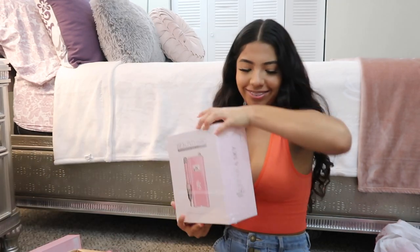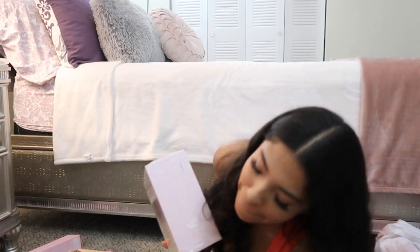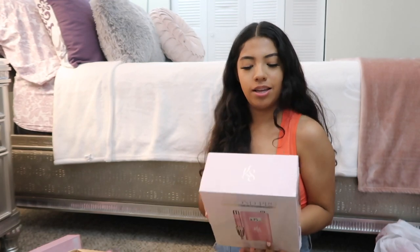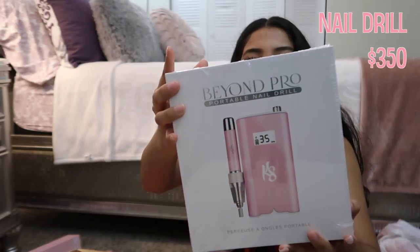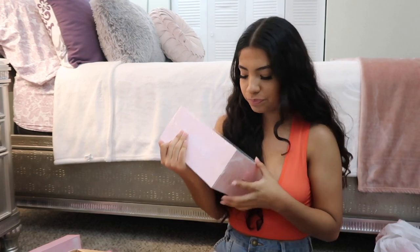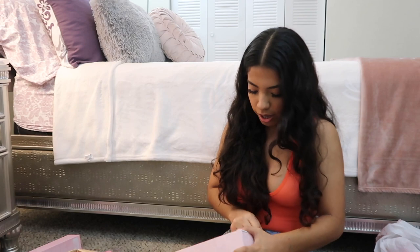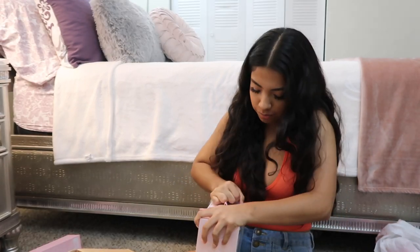Next is, oh yeah. Look at this bad girl. Is she a girl, or is she a boy? No, she's a girl, because she's pink. Look at this. I got the Kiara Sky Beyond. I got the nail gel and the color pink. Should I open it for you guys? I am gonna open it for you guys, only for you guys, because I love you guys, even though this is my first video.